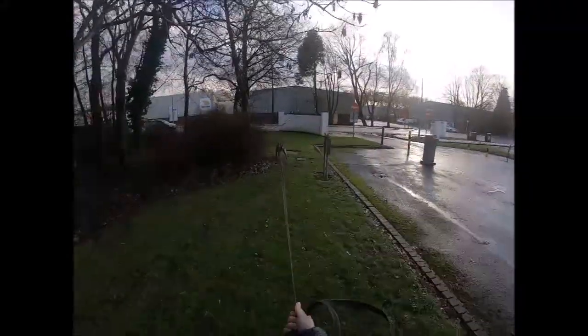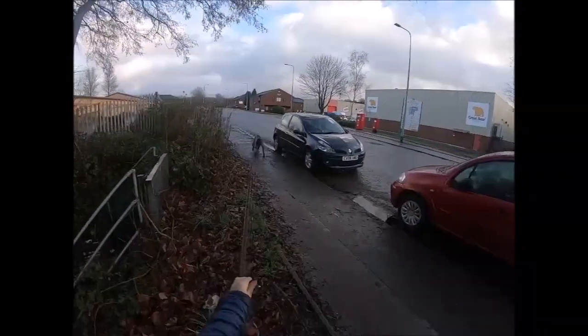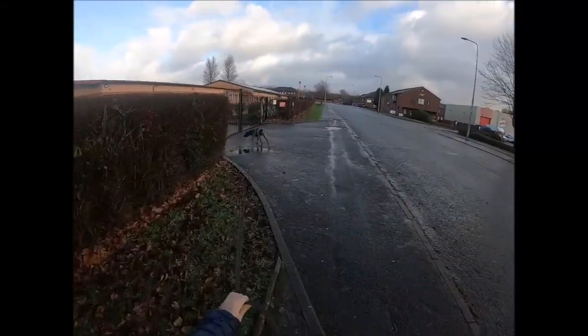Does a great job right here getting back in odor on the soft surface and going through this parking lot of the shopping center. Obviously, we have a fair amount of contamination in here, but it doesn't really seem to bother her very much. Great surface transition, and of course, when we have all this water on the ground, it makes those surface transitions even better.